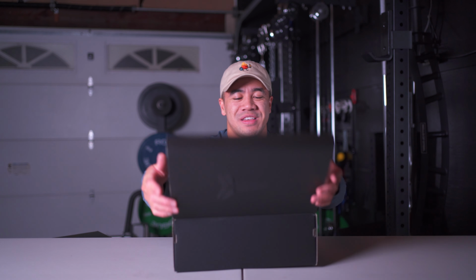Let me know what you think is the best pickup and if I should take the low top Space Jam 11s onto the court.